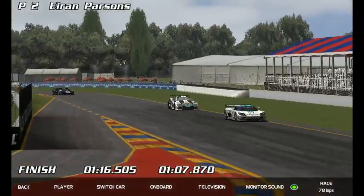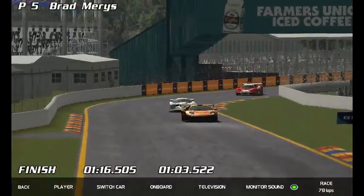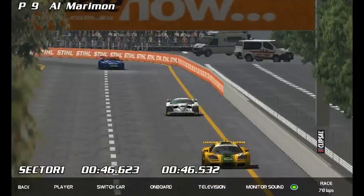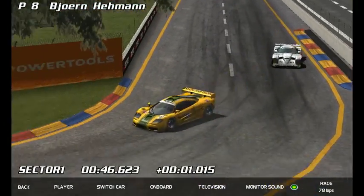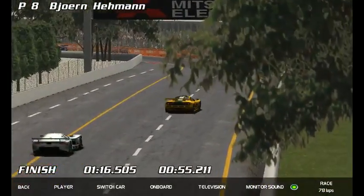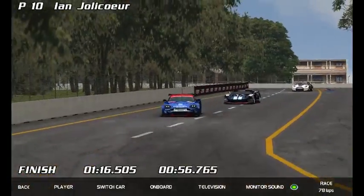And there's also some good action a little farther back, just to bring you up to date. Al Merriman and Bjorn Heyman are locked in a pretty good battle. They're pretty close together. But you know what? They put a gap between themselves and Ian Joliker. So Al's pulled about a 3-second gap. Ian's fallen a little off the pace here, and he's coming under pressure from Andrew Werner.